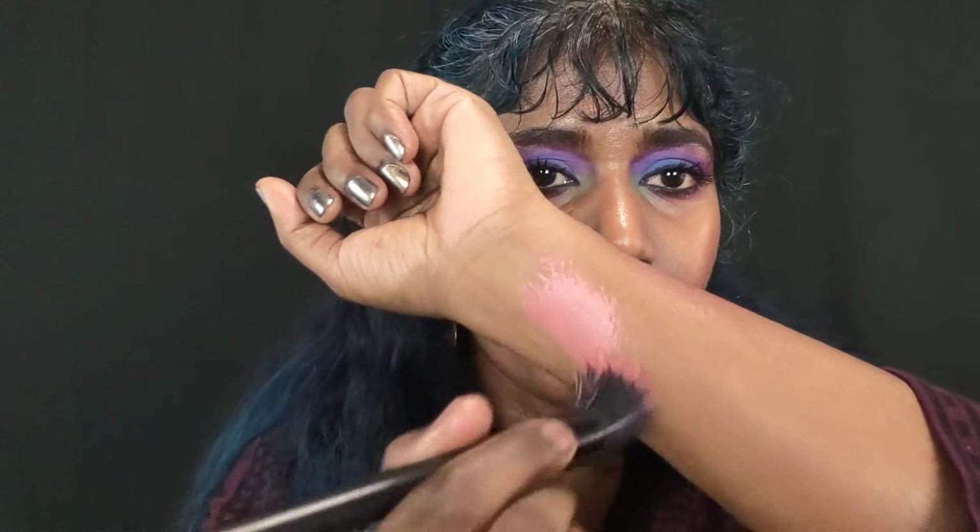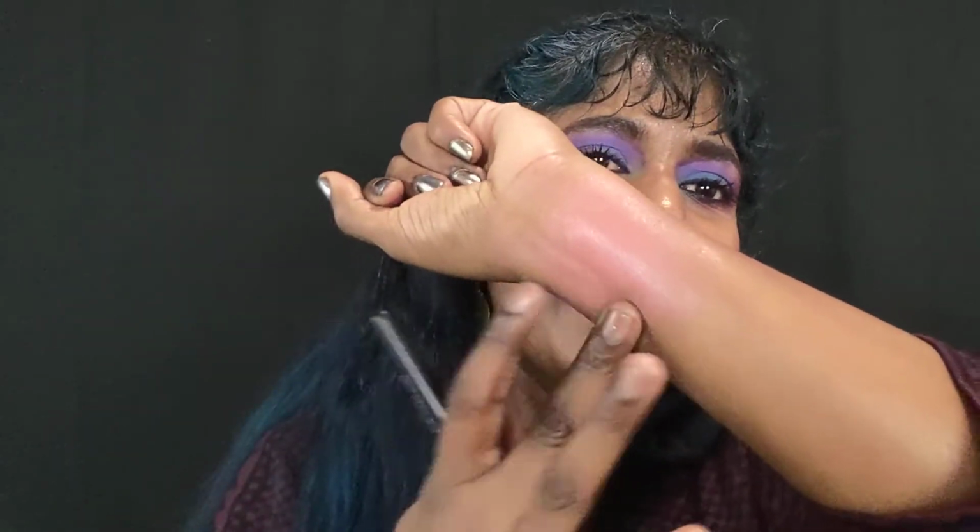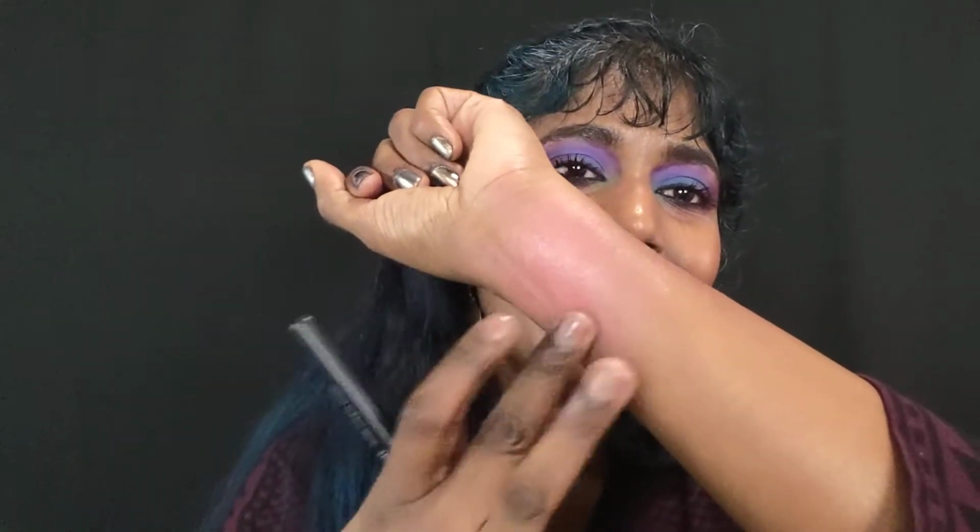And I just want to clean my brush quickly before swatching the lightest shade. The lightest shade, this is what it really looks like on my skin too. It's not a very flattering color. First of all, it's kind of cool toned and also lighter. So you see there's yellow in my skin and this cool tone just clashes with it majorly. It just clashes. And that's something I personally don't like.